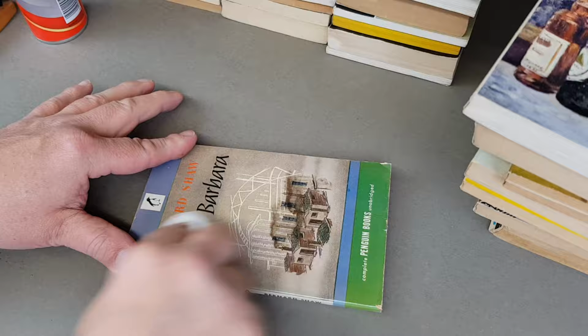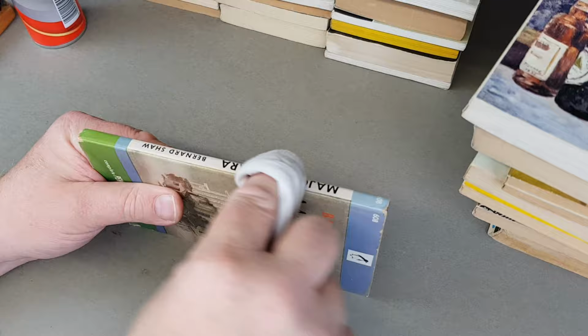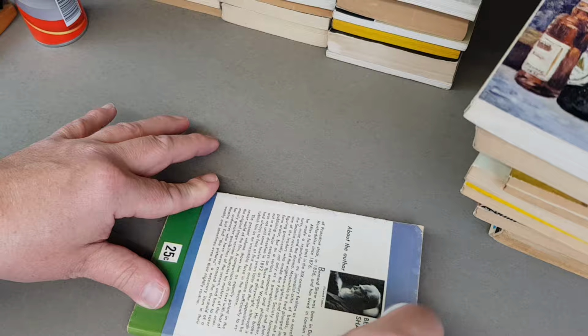Nice US one here, which I haven't got. I said I've not made a point of collecting the American ones really, but they're quite nice when you come across them, you know.